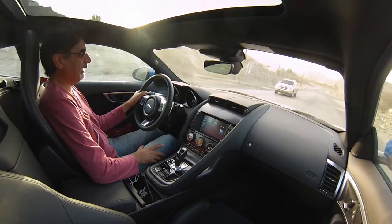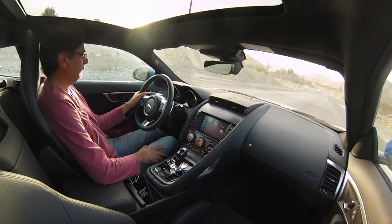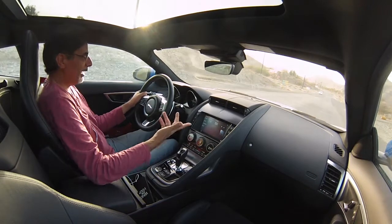I really, really like it. I think it's absolutely fantastic. Big thumbs up for me. I really like the car.